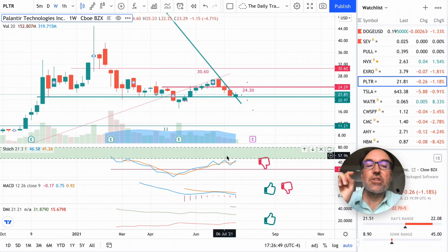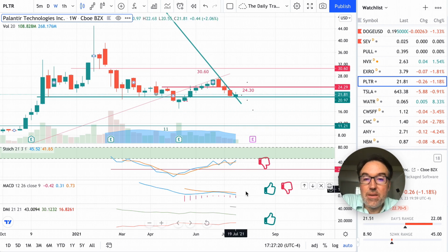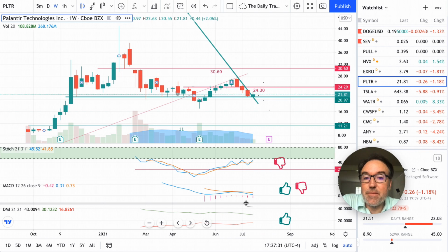So this is showing that even though the stock might be going down, it does not necessarily mean that the stock has no power in itself. This is how I can describe it. From a longer-term perspective, there is still hope for Palantir based on the stochastic. MACD is crossed over bullish, and the two lines are positive. This is why we have a green thumb up, and so it's not so bad. And the DMI is still saying that Palantir is positive.